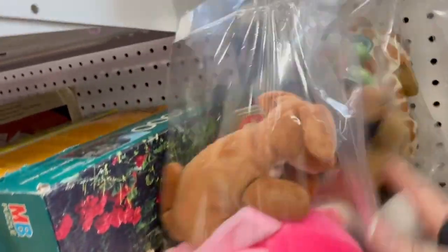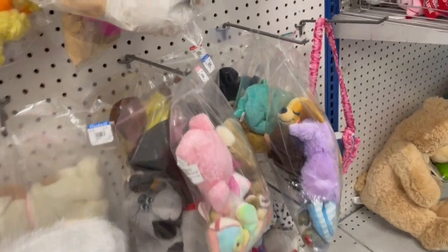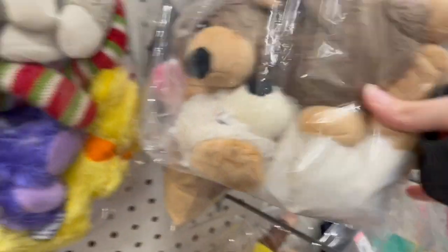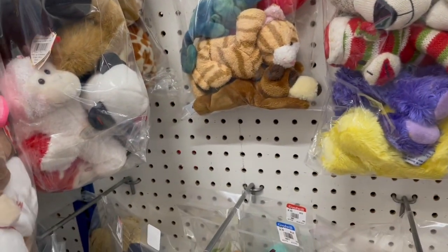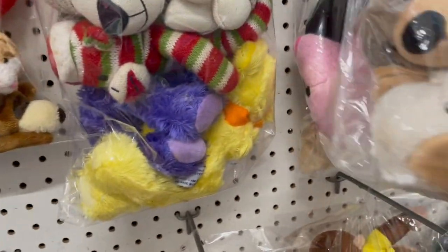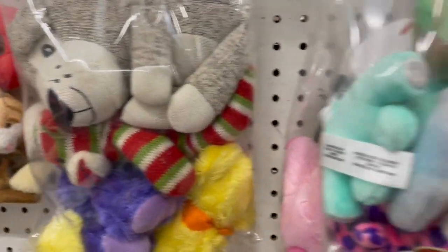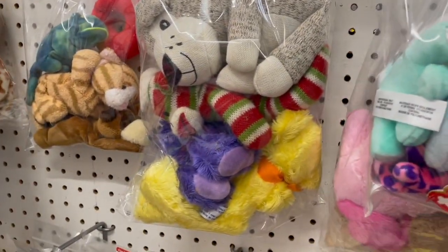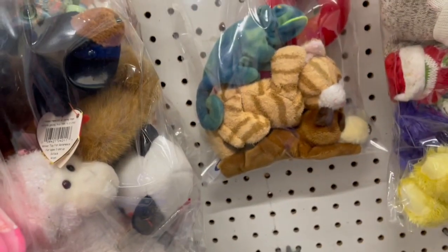All right, and then I flipped around to the other side, and on this side they have all the stuffed animals. So they have like some groupings of smaller ones usually in these bags, so I kind of went through those first. And I really didn't find anything there. I'm still, you know, trying to find more of the Squishimals. They're pretty hard to find, but they are popular. So if you find them, definitely pick them up. I didn't see any this trip.